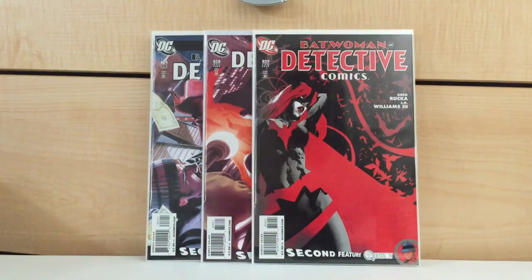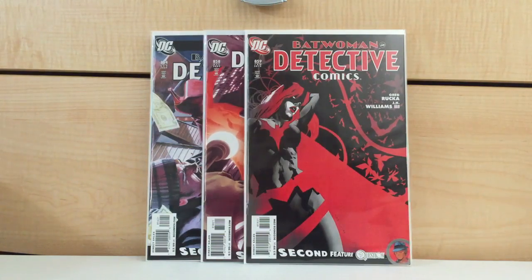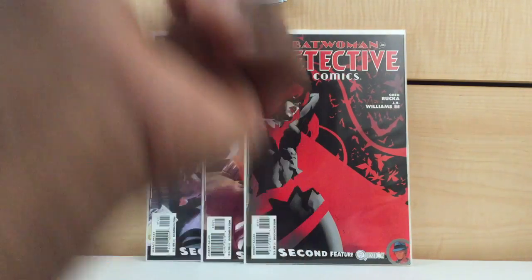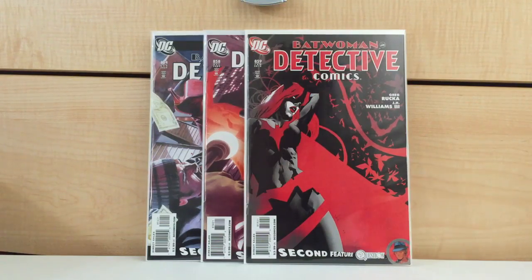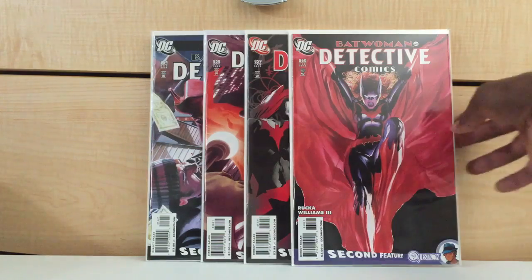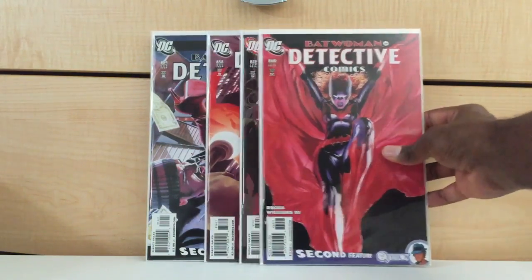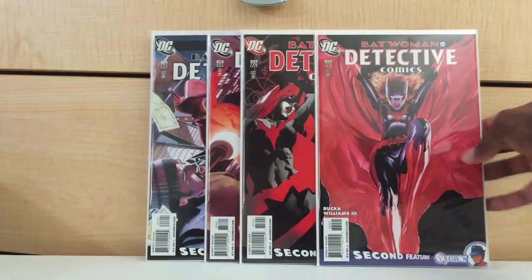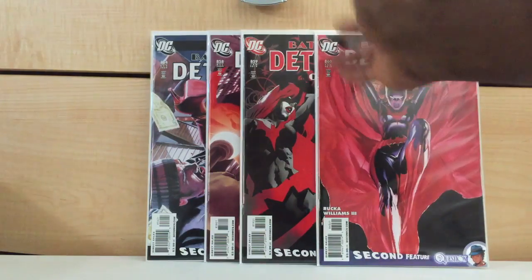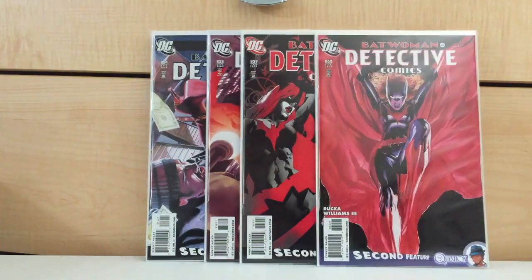Here we go with Detective 859, a Jock cover. And I picked that up for $8. This is my second copy of this. And I found Detective 860 with Alex Ross art. So, you have Alex Ross, Adam Hughes, Jock, and J.G. Jones doing their different takes on Batwoman. How cool is that? Picked this up for $8, and picked that up for $8 as well. I think this goes for maybe 20.